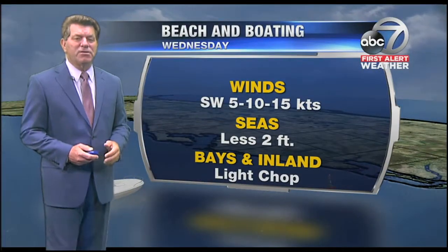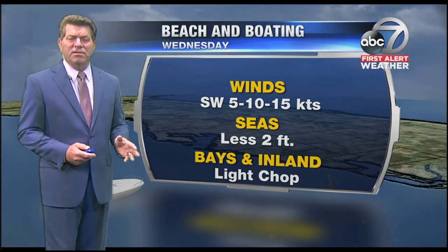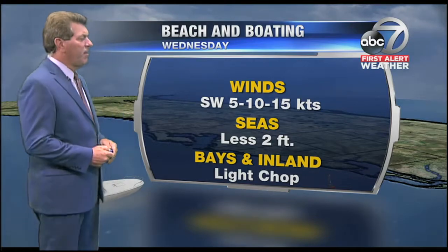Well, for boating tomorrow, it'll be calm out there again, just a light chop. Seas will be less than 2 feet. Now, that'll be in the morning. You may have to dodge a few showers. In the afternoon, those seas will pick up to about 2 feet, and we'll have a moderate chop on the bays and inland waters.